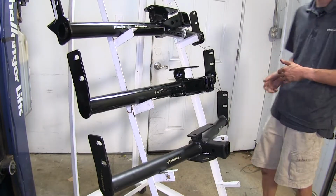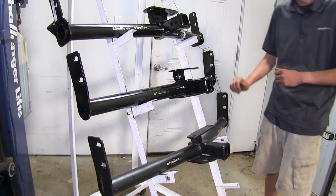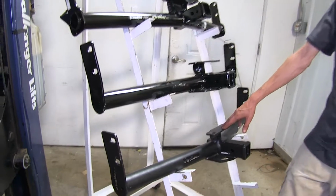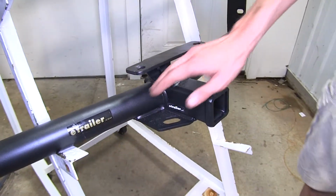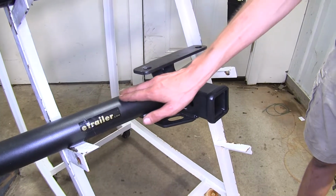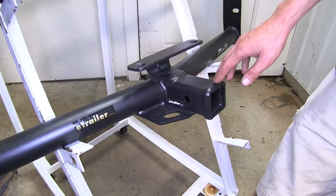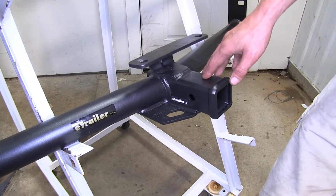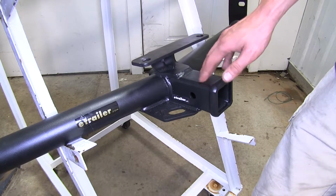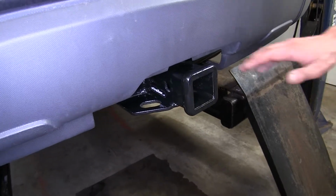The next biggest difference that we found between our hitches is in regards to appearance. Our eTrailer.com hitch has a different finish than the rest of our hitches. It has more of a carbide finish powder coat, and we found that this finish is much more durable than the other two options here. It is much more scratch resistant, and over the course of time, it should give us better protection against rust and corrosion.